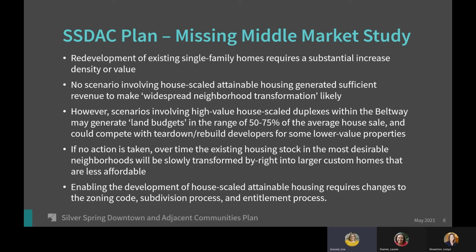This does not mean that no house scale missing middle will occur with potential changes. It just means that based on the current trends, we expect transformation of neighborhoods to be more incremental. While we expect no widespread transformation, there are scenarios involving high-value house-scale duplexes within the Beltway that might be financially feasible and could compete with the tear-down rebuild market for some lower-value properties.